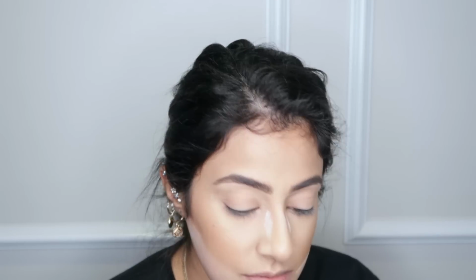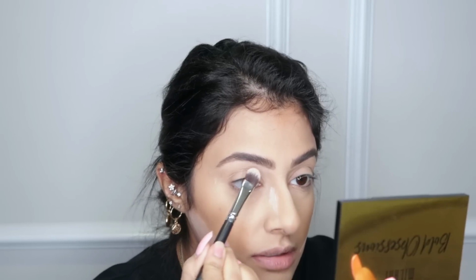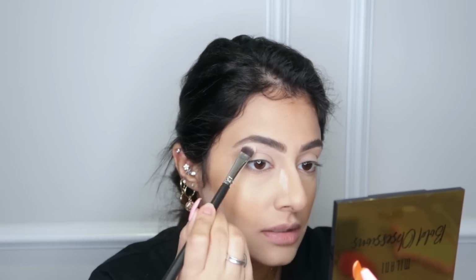There are 6 shimmery shades, kind of shimmery, not woohoo shimmery, and the rest is just matte. Again, I'm gonna use this white shade, and I'm gonna pop it right underneath the brow bone because this is where I use it. Whoa, okay, wait. She's pigmented. Okay, I did not expect that.